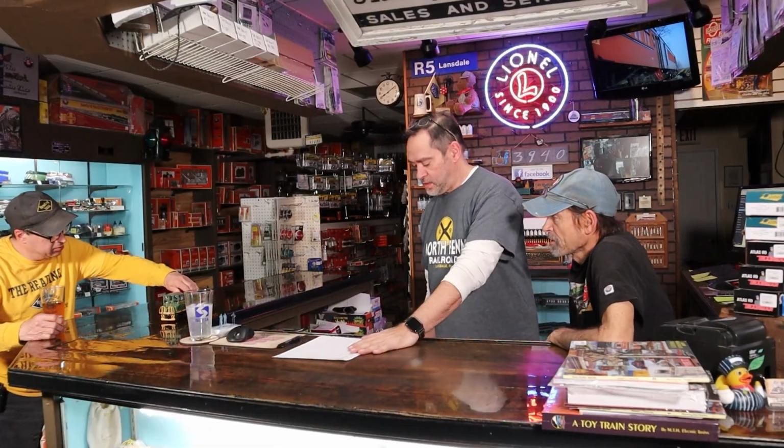It's got some nice sounds to it. Oh, MTH, I always liked their sounds. It's kind of what sold me on MTH. Now, they have a little bit more talking, and to me, a little bit more functions. What bums me out is that these little guys don't have smoke. But there isn't a whole lot of room in there. Does it have remote couplers? Yep, it's got remote couplers.